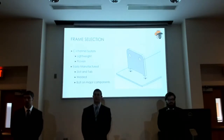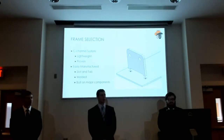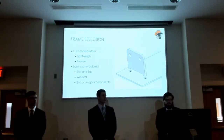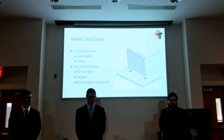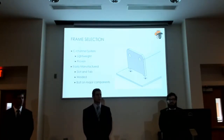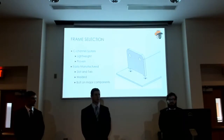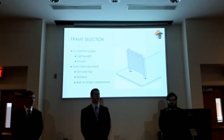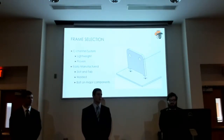We also decided to make it easily manufactured. One way we're doing this is by implementing the slot and tab method, as you can see on the picture. Slot and tab method is where you give the piece you want to mount some tabs and then cut holes in the piece that the other piece is being mounted on, so that it can easily slide in there without any measuring or other measurements like that.